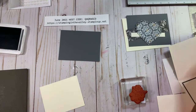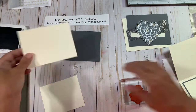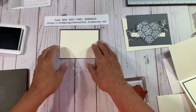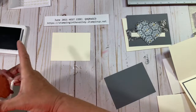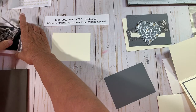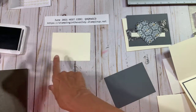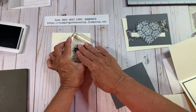Okay. I'll just cut it right over here. 4 3/4 by 3 1/2 right there. There we go. Okay, that's better. As soon as I saw that, I was like, wait a minute, that looks like a little square on there. Okay, so we're going to put the little flower, and you could put it on whichever side that you'd like. I'm going over here.